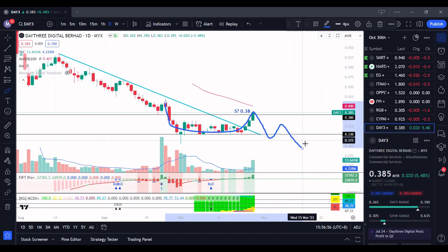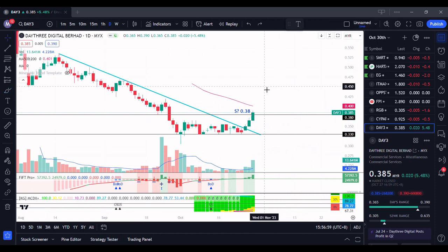It will attempt, but it will not be able to form a higher high and a higher low. When you look at this part of the video, you may notice there is some jumping here and there. I apologize for that. I missed out this stock and decided to add it in.